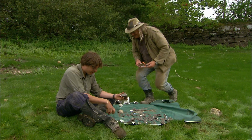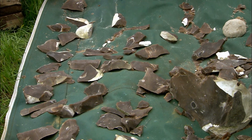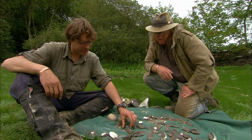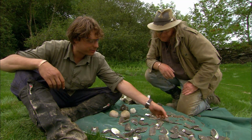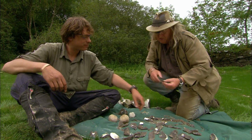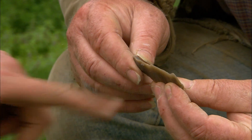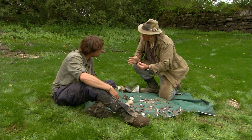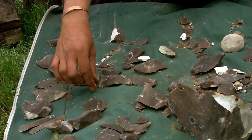How's it going? Not bad, actually. I think I'm getting the hang of it. Think about one that you might want to use for a knife. Probably go for something that's, you know, knife-shaped, as it were, so something like that, I suppose. So why do you pick that one? Well, it's good and straight, and it's got these razor-sharp edges. So, you've got your knives. Let's think about something else. Think about scrapers. Right. Maybe something like that.